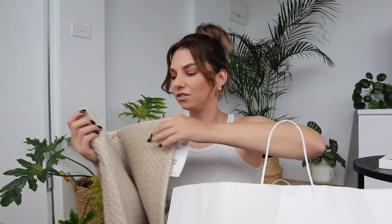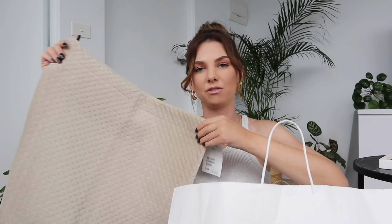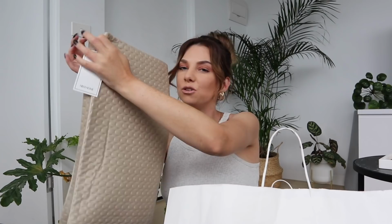So I know this doesn't look very exciting, but this is the soft velvety cushion cover that I've got to replace the red one. I think the nude one will last me forever. I really doubt I'll ever get sick of it. And I like H&M for cushion covers because they have the most luxurious, soft, velvety cushion covers.